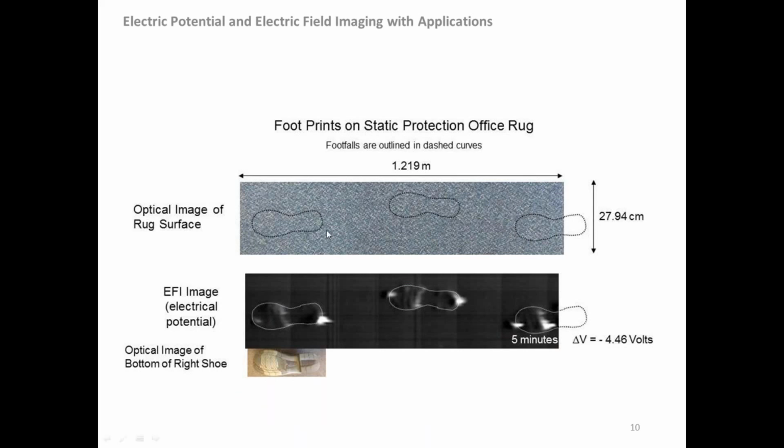We can go a little further now. I had a person walk across a rug. This was an anti-static protection rug for offices. This is the optical image of the rug, and these are the 3 footfalls that they took across the rug. Then I imaged the rug with electric field imaging, and you can see where the person's foot touched the rug, where the heel touched the rug, and where the toe left the rug.